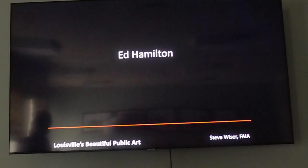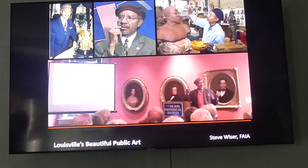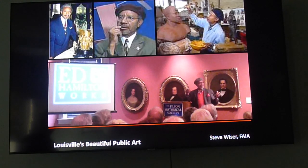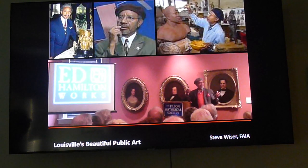So let's go into a couple of the artists that have created some of these beautiful sculptures. Ed Hamilton, we'll talk about him first. These are some images of Ed here. He's one of the iconic sculptors of Louisville, and not only of Louisville, but of America. He's done sculptures throughout the country, primarily up in Washington, D.C., the Northeast area. And he's done a number of sculpture works here locally. Just a phenomenal artist. I've got to know him pretty well.